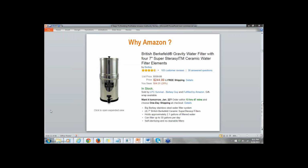So if you look at this Berkey gravity water filter, you can see that it costs $244. It's got 103 almost 5-star customer reviews on Amazon. So a few things. If 103 people have taken their time to come back to Amazon to leave their review, then you know that this water filter, this product, is selling like hotcakes. They're selling thousands of units of this. I know this because I've bought this filter from Amazon.